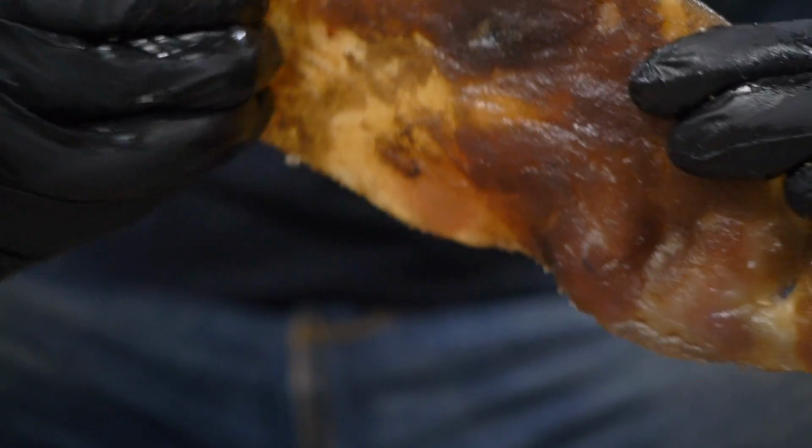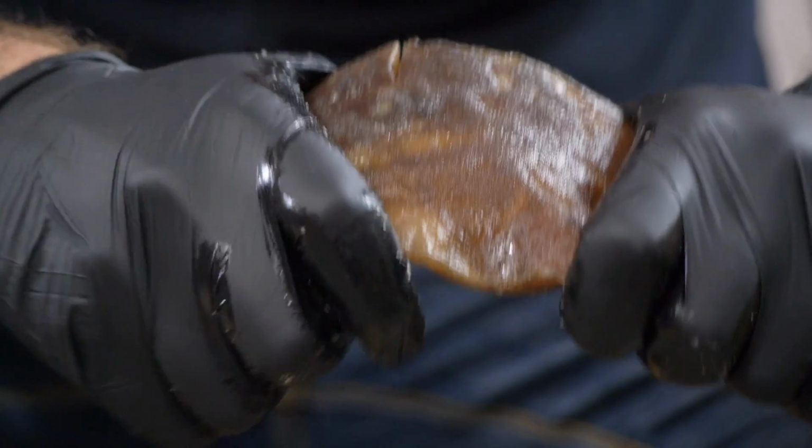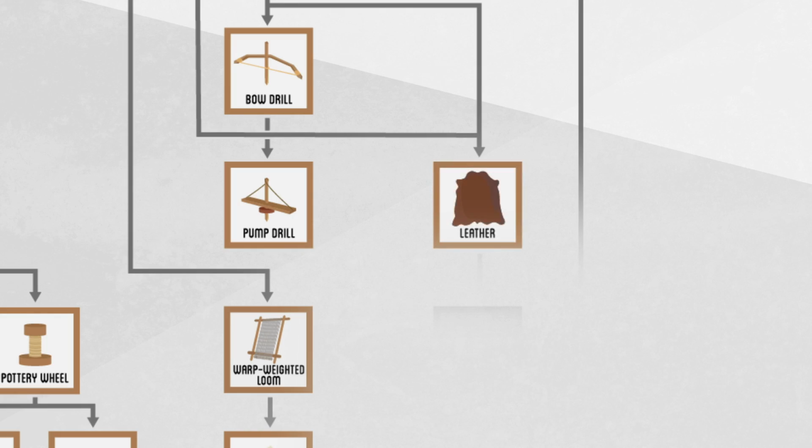It is leather, not a huge quantity, probably 5 or 6 of these out of it, so probably enough to make another really weird football, less hairy this time. For now, I'm going to consider this unlocking the technology of leather making.